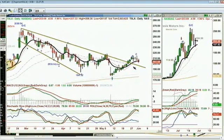But if it doesn't do that, it looks to me like the big test is going to be this trend line that I've just drawn in now. I'm just going to put it there, and that would say any move this week in Tesla below 198, and it's in real trouble. So my bias on the weekly is negative. My bias on the monthly is negative. The daily says I don't have enough evidence yet because we don't even know if this is going to peak C.